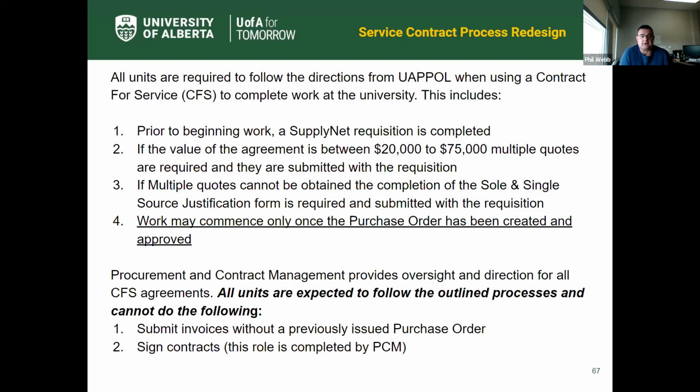So the scenario that we're getting today is people submitting invoices without a previously issued purchase order. And we have people signing contracts and submitting them with the invoice, or putting that signed contract into the system. And we have to go back and reach out to the vendor and get a properly signed contract.